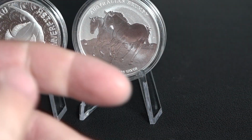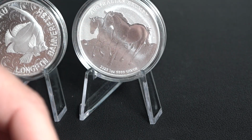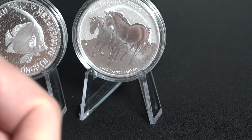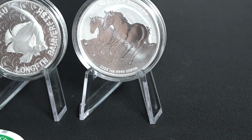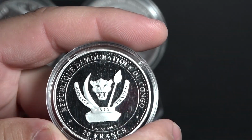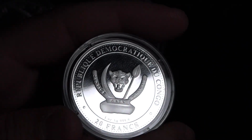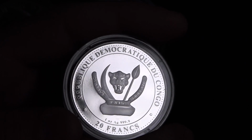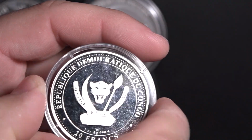All right, and our last coin comes from Africa. I have two in this series, and this is a third, as the artwork changes all the time in many of these series. This is going to be coming from the Democratic Republic of the Congo. So they do some pretty cool stuff. Once again, Africa has some of the coolest coats of arms, as you can see.